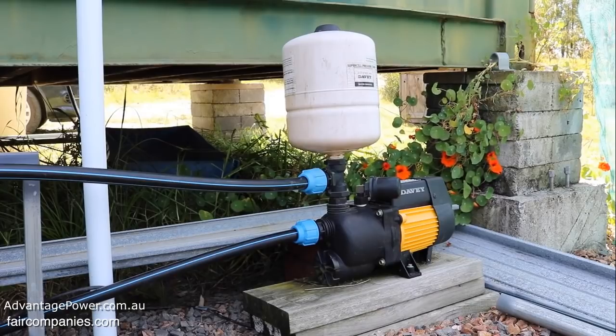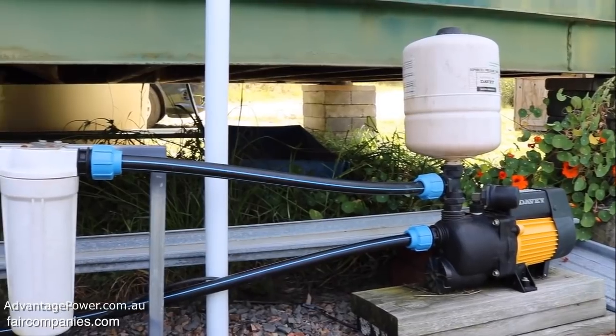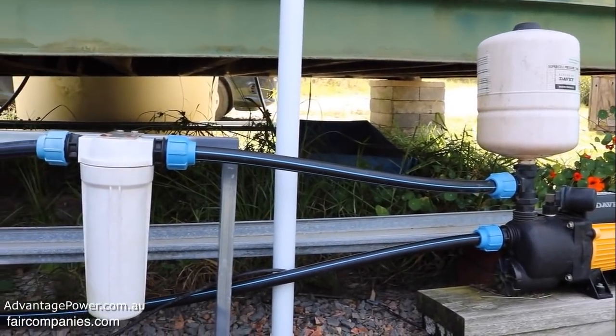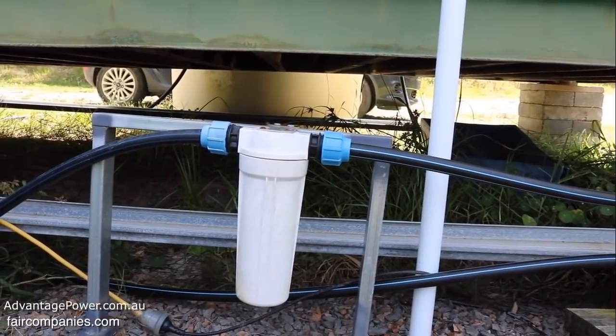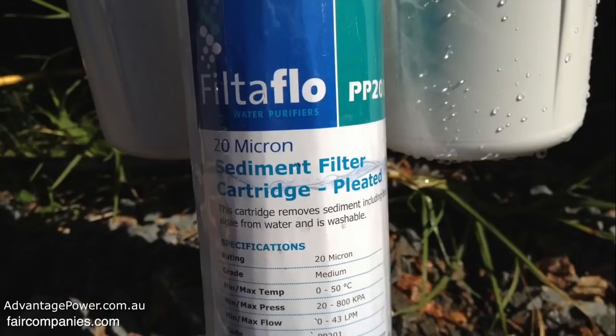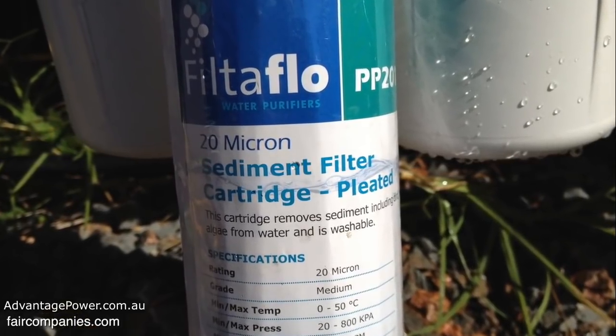Our water pressure comes from a very modest Davey water pump. It has analog switches which allows it to run successfully with a generator if needed. It draws its power from the 240 volts. We clean the water by putting it through a 20 micron paper cartridge filter.